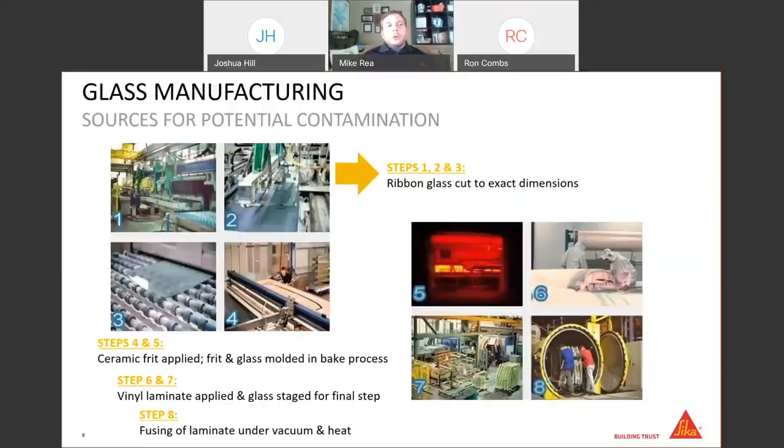So we start here with the glass manufacturing process, and there's a very specific reason we wanted to start with this slide and with this topic in particular. During the glass manufacturing process, there are so many variables that go into it that can lead to all different kinds of properties for a piece of glass, for a ceramic frit, whatever we may be bonding to when bonding glass into a vehicle. There are any number of variables that can contribute to a wide variety of adhesion issues.